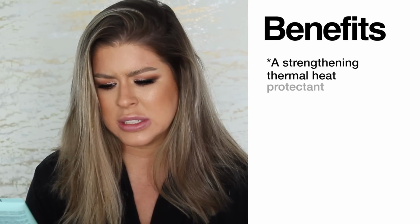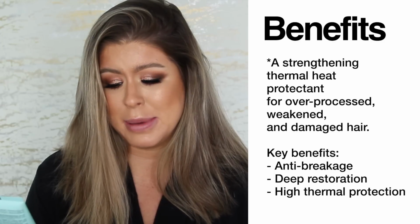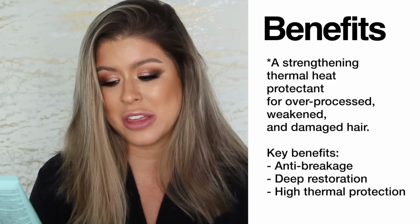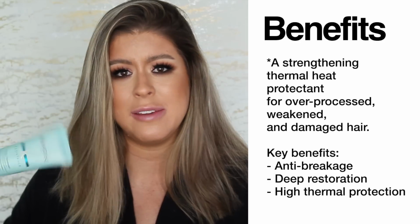So after I apply that, then I apply this into my hair and work it through everything but my scalp. Pretty much everything is going throughout the entire length of my hair with the exception of my immediate scalp. This is the Kerastase Resistance. It says it's called the Cement Thermique. I don't know what this says, but basically this is a resurfacing strengthening milk. It's a blow dry prep, leave-in, heat protectant, all of the above.